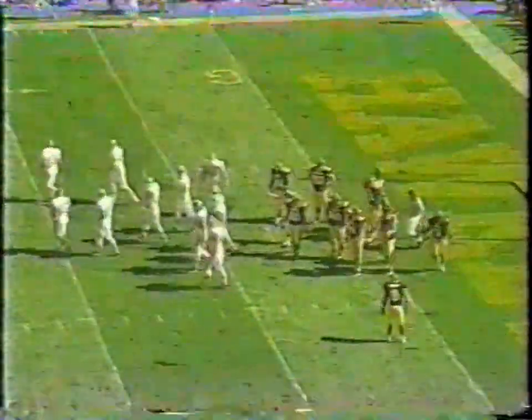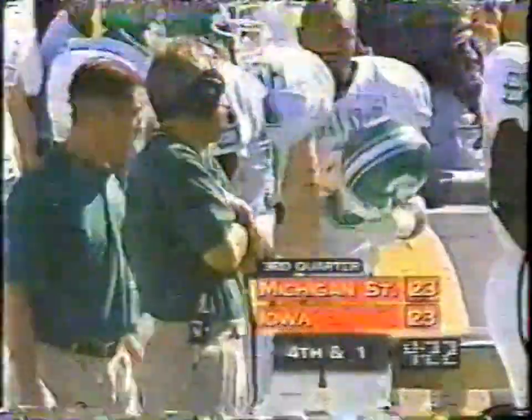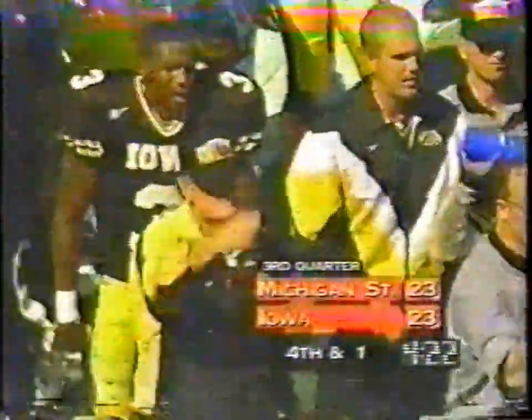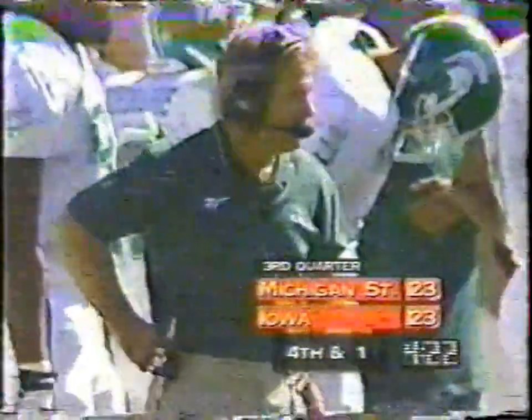And there is going to be a timeout as Michigan State and Nick Saban are going to reconsider, or at least try to figure out what to do. Fourth and about a foot and a half with 4 minutes and 22 seconds to go in the third quarter. A key moment in this game coming up when we come back.